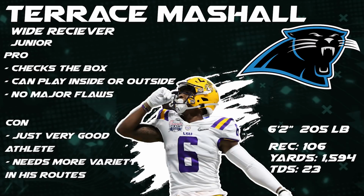Look, like I already mentioned, he was a 1st round pick. To me, he was a checks-the-box guy. He can play inside, outside. To me, there was no major flaw in his game, but I think the reason that he fell was medical issues, and that's not something I really realized until draft day, where he just kept falling, falls to the bottom of the 2nd round. To me, Carolina was able to acquire a bunch of picks in the 2nd round, trading back twice, and still getting a guy who I really believe is a day 1 starter.